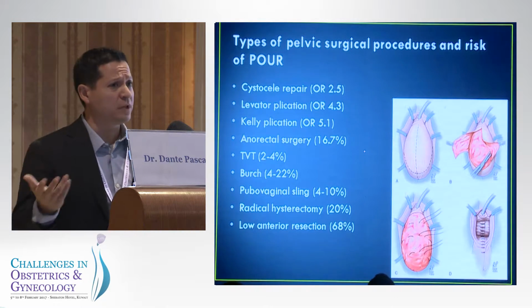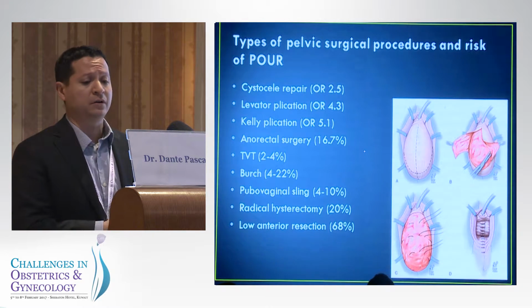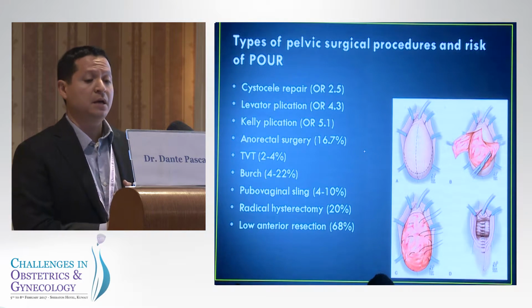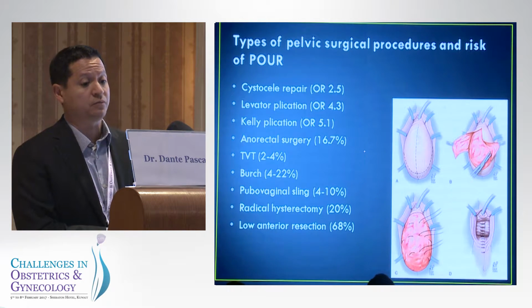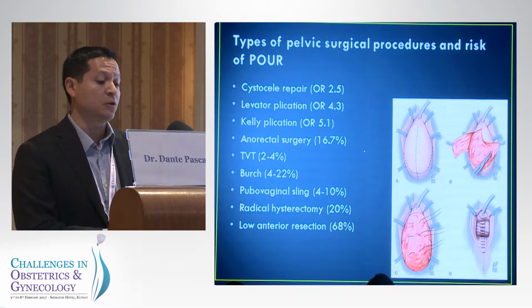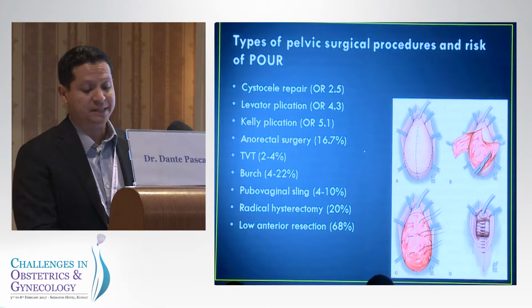Now, various procedures will increase the rate, and as you can see, when we're operating near the bladder, there is an element of correcting prolapse and perhaps reducing the defects in the anatomy that may predispose a patient to preoperative dysfunction. However, you can see that as we operate near the urethra, as we're more aggressive in terms of our surgeries on the pelvic floor, especially with cases of radical hysterectomies, lower anterior resections by our general surgery colleagues, certainly the rate of voiding dysfunction is significantly high.